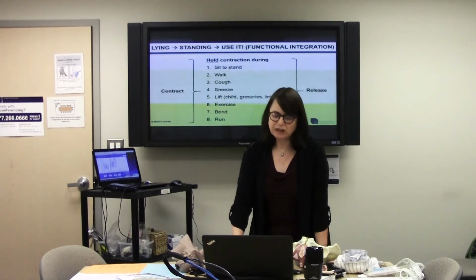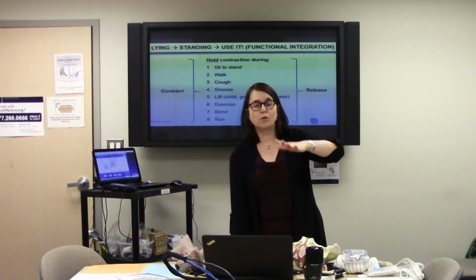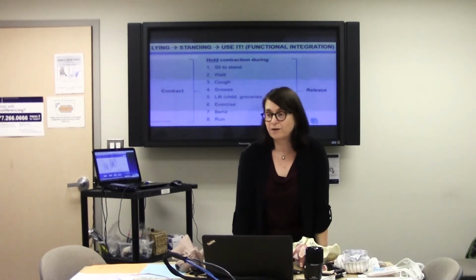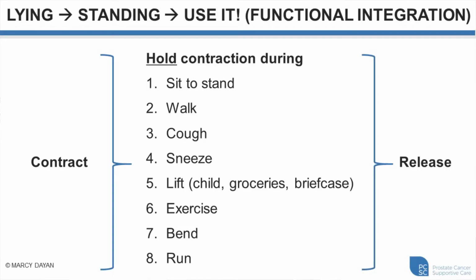Okay, so this is just about integrating it. You have to contract before the activity, you have to hold it during the activity, and you only let it go when the activity is over. So these are common ones. Men, when they go from sitting to standing, they leak. Walking, coughing, sneezing, lifting, exercise, bending, running.